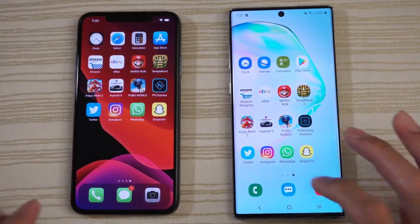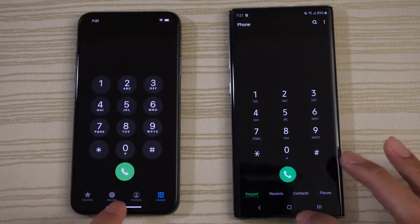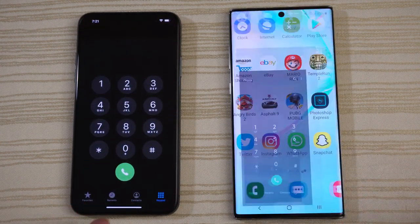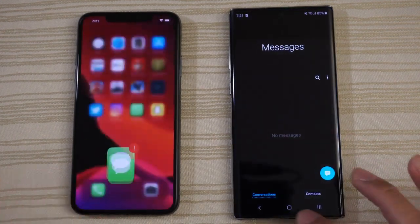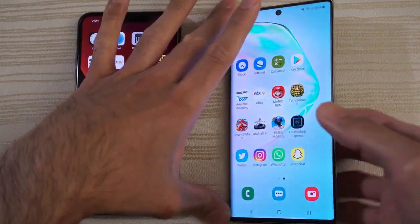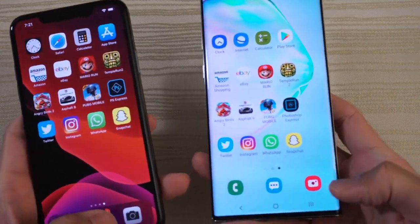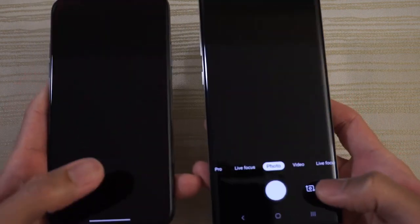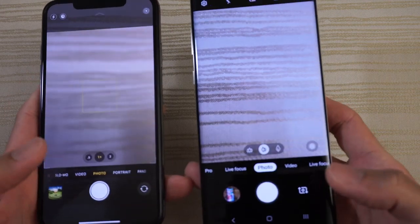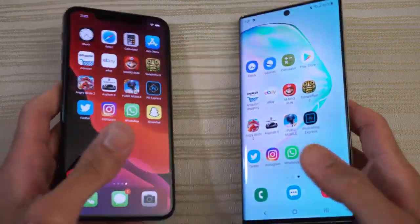All right, so let's just go ahead with the phone app. Ooh, maybe the Note on that one. Whoops. And then this one, messages. Ooh, the camera. All right. Do it like this and you see the viewfinder. Let's just see which one opens this faster. Let's go. I don't know, man. Gotta give the edge here to the Note. I think that was a little bit faster on the right.